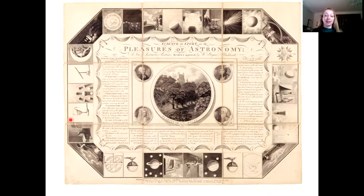So while I really like this object, it's definitely not designed to be a fun game. It's really aimed at parents who want to teach their children not just about astronomy, but also about the morals of working hard and being good at your studies. So do keep that in mind when you take a closer look.